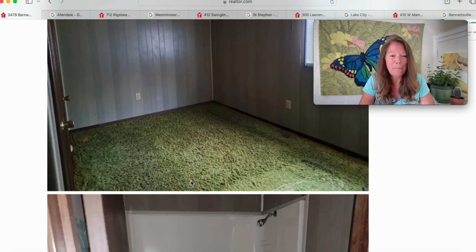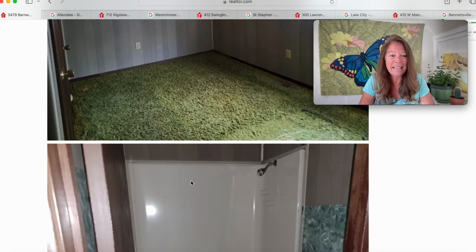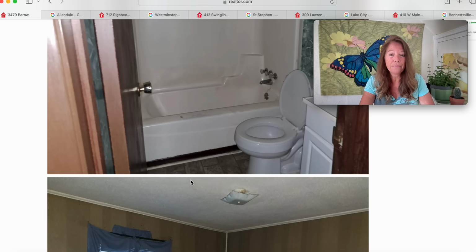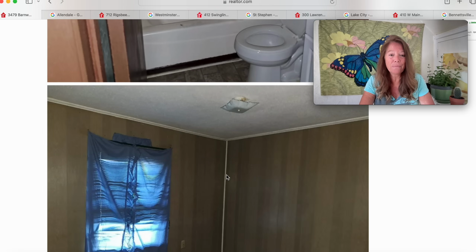Okay, so that green carpet, woo, that is green. So we have more paneling in there. Here's the bathroom. The lid, people, the lid. Okay, so tight bathroom, but full bathroom nonetheless. Does not look horrible. Looks like the vanity's in good condition.